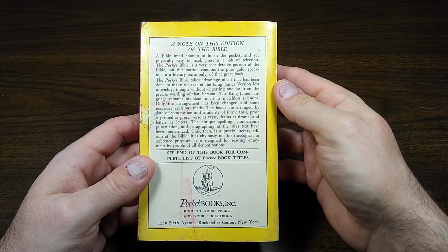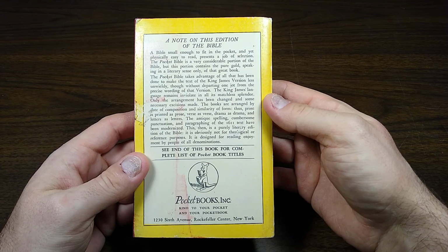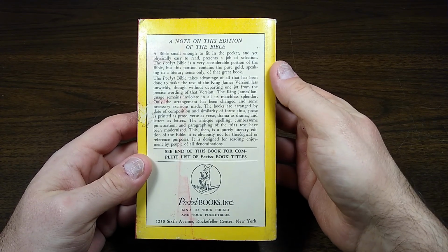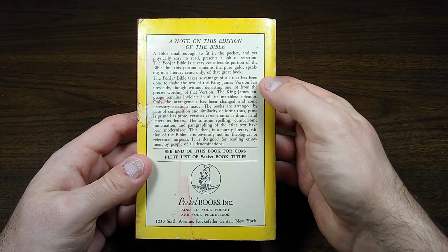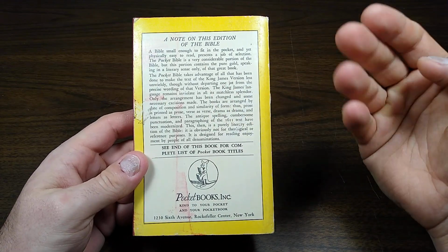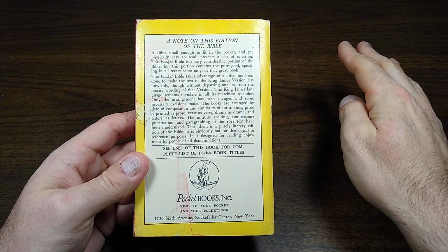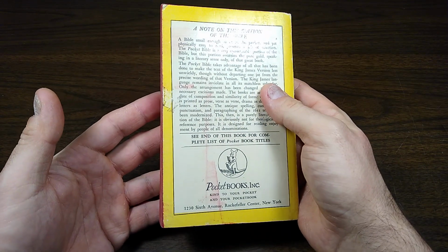They indicate on the back it's small enough to fit in a pocket, maybe if you got a large coat, and yet physically easy to read. It contains a considerable portion of the Bible, and it is the KJV. It's also RV, but we'll get into that. And they note that they haven't changed any of the wording. It's just simply been rearranged, edited, and parts have been left out to make it fit the constraints of a small paperback.